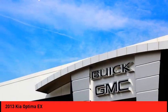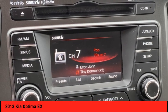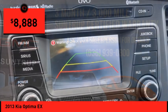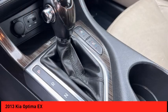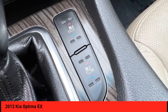Its smooth flowing lines speak of grace and style and offer a strong hint of European luxury, and it is priced below $10,000. This vehicle has less than 140,000 miles. Take this vehicle for a spin and see why so many shoppers are now proud owners.